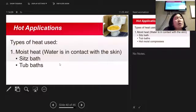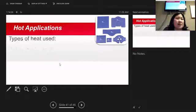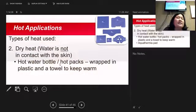Moist heat means that the water is actually contacting your skin. Sometimes after people have had surgeries in their perineal area, they have a sitz bath. If a woman has had a baby and has an episiotomy, or if people have hemorrhoids or hemorrhoid surgery, they sit in this sitz bath that just runs warm water over the area and then drains off into the toilet. Some people just sit in a warm tub bath, and that helps with pain. Those are moist compresses and soaks.